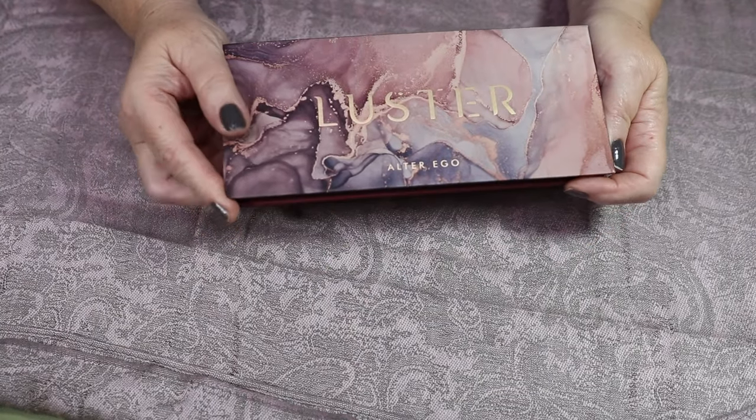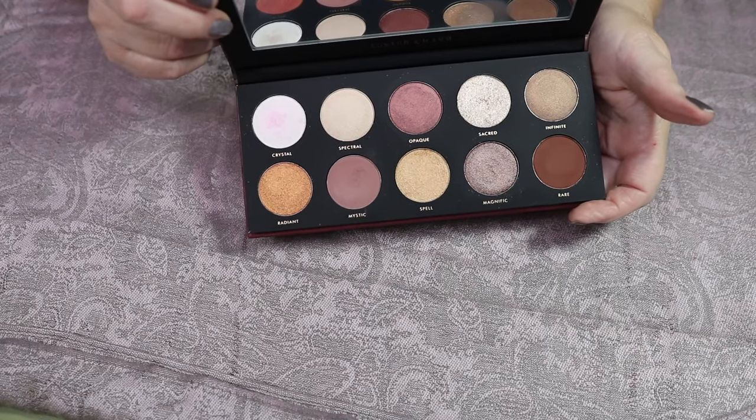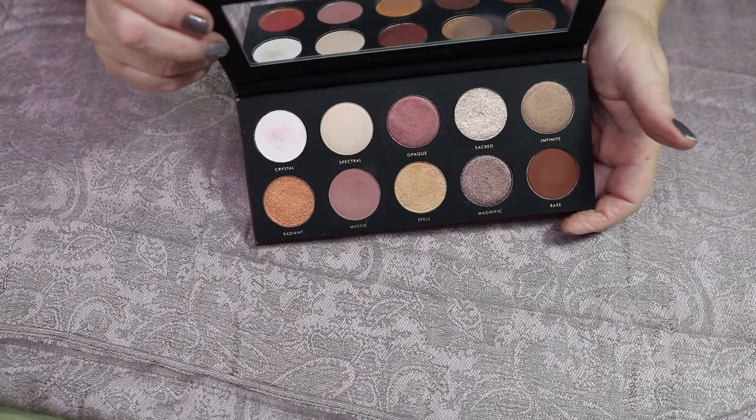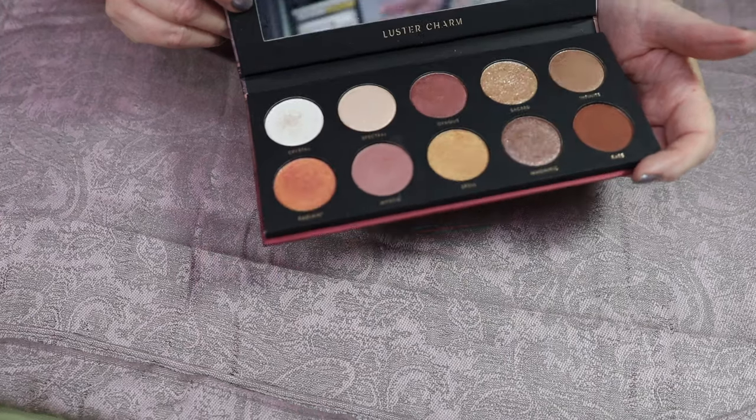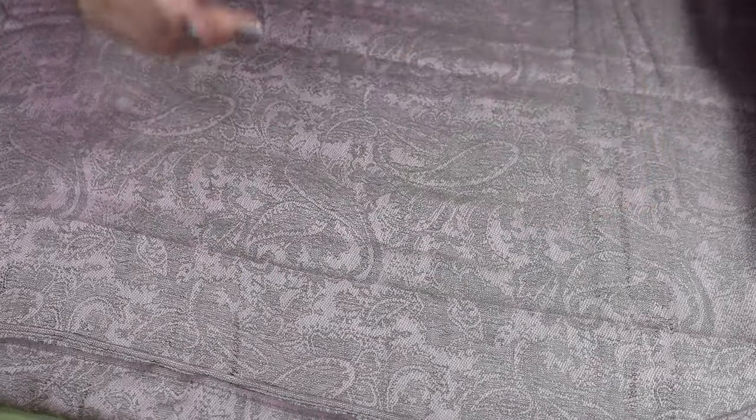The Luster palette, which is a dupe for one of the Pat McGrath Labs palettes. I don't right at the moment recall which one, but I do enjoy this palette, and I am going to keep it.